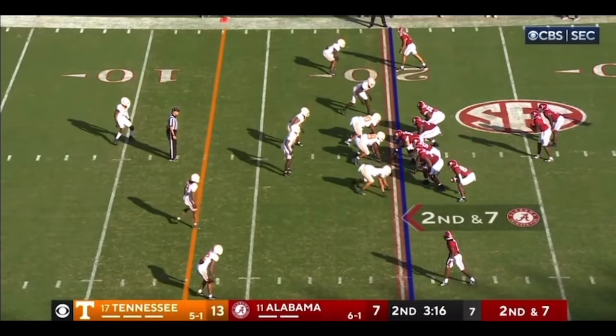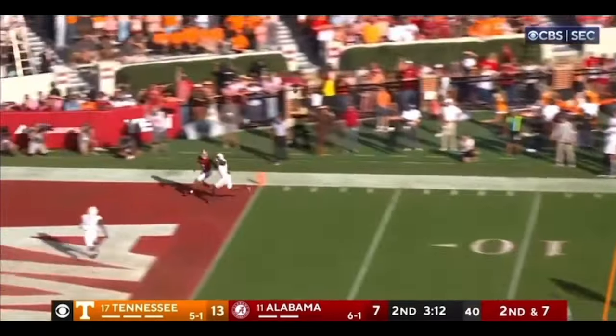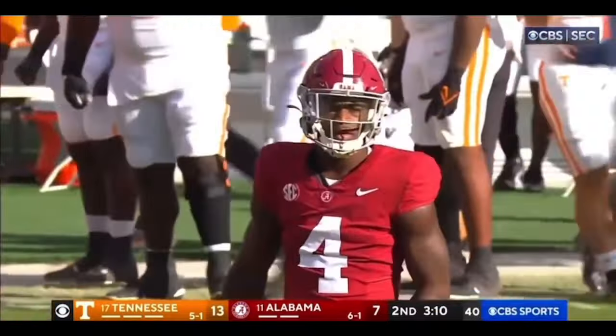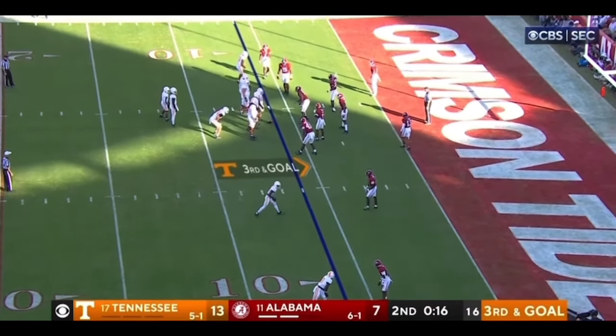2nd and 7. Just outside the 20. Milroe, here comes the pressure. Going to the end zone. And broken up at the very last second. And intercepted. Yes, it was right at the end of it. Ricocheted off the intended receiver, was Burton out there. And Dylan Sampson's come in to the Tennessee backfield.